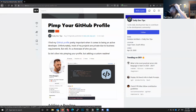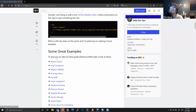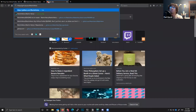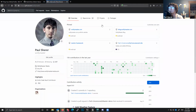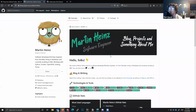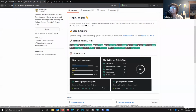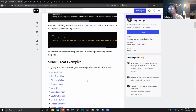This is basically an article that walks through it, and I haven't done it yet, so we're just going to do what the article says. Some of the demo or example ones I looked at were pretty dope. It allows you to use a README, so you get markdown, instead of my boring default GitHub page with just pinned repos and contributions and activity. You can add an entire README. I thought this was really cool. This article goes into how to bring in stats and what languages you use and all sorts of that stuff. So we're just going to walk through this real quick.